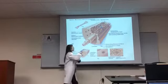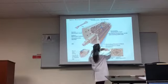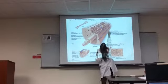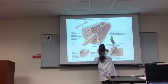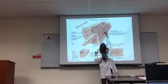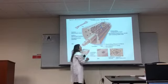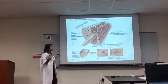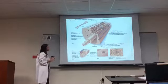Volkmann's canals, with a capital V. Those are these right here that are connecting all of it. So they don't have just an individual one. It kind of grows and it connects. So they're all connected there. Volkmann's canals and Haversian canals are capitalized because they're named after the scientists who discovered them.